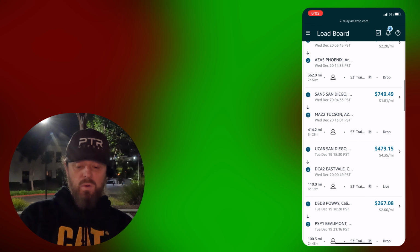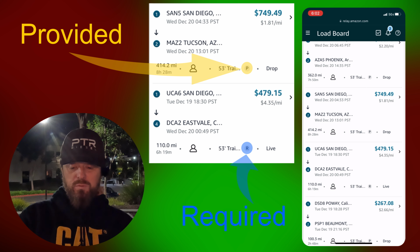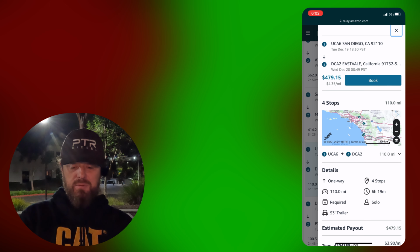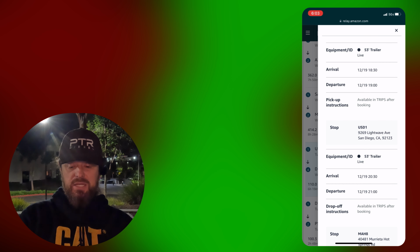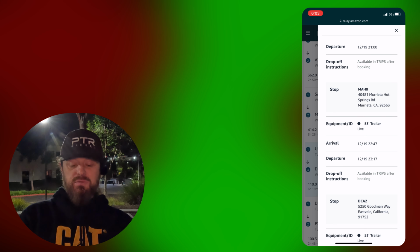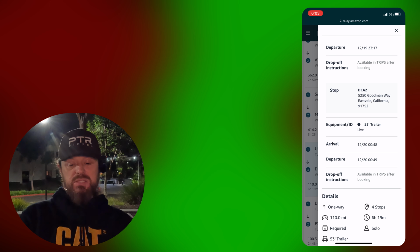Here's one, trailer required. A little P means provided, R means required. Trailer required for four stops. I know 4:35 may look good, and they say it's going to take from 4:35 to 6:30. Oh no, they're actually saying that's going to take like 4 hours. I highly doubt that with a trailer required load. UCA 6, they're saying you're getting loaded, and then you're taking that to Murrieta Hot Springs. Again, loaded. They're either going to be adding stuff or taking stuff off of that, and then they have you getting to your final destination. So they're saying it's loaded the whole time.